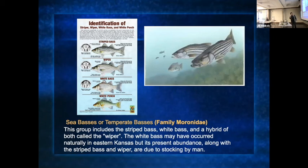And so when you catch this fish, what do you have? Do you have a white bass, or do you have a wiper? You have to look at the tooth patches on the tongue. The wiper has two tooth patches. The striper has two tooth patches, but the white bass has one. These posters are all about helping you to identify amongst those different kinds. So you have to look at that tooth patch on the tongue to help you tell if it's a white bass or a wiper.